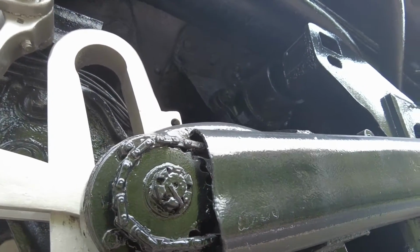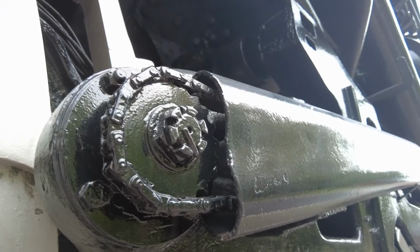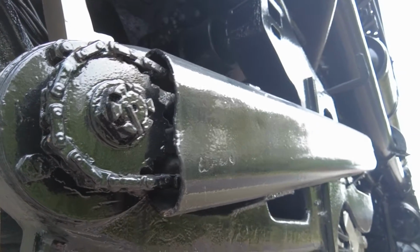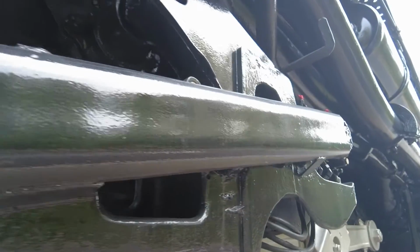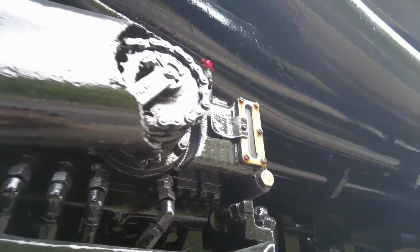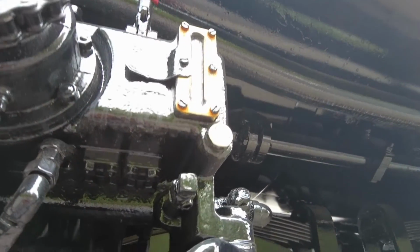Got a chain here. It looks like it's been painted to the sprocket, but a guy who's out here mentioned that this has something to do with how they reverse the direction of the locomotive. Not sure exactly how that works. Someday I'm actually going to learn more about how these work so I can talk intelligently to you guys when I film them.